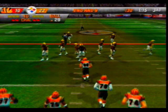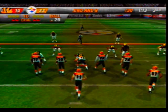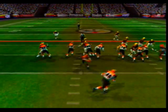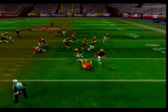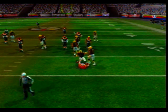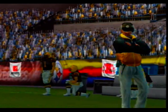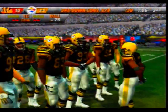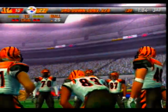Ball on the 29-yard line. Only one man back. Tosses it out to the right. Bradford comes up to make the play at the 25. Big tackle there for Lawson. Great pursuit there, John. He knows how to prepare, and it really pays off when you make stops like that.